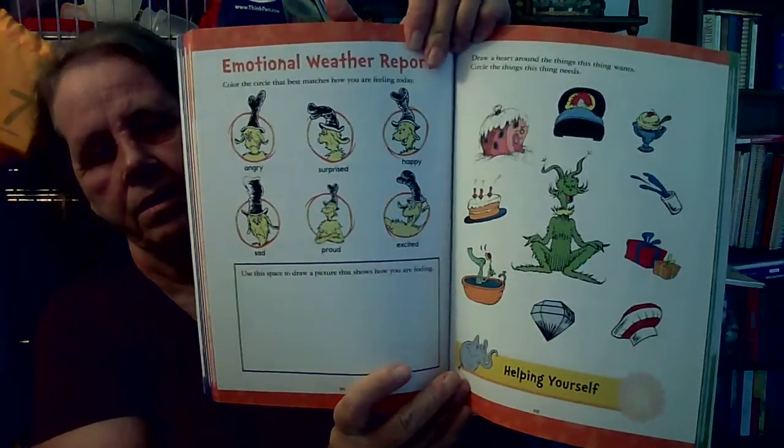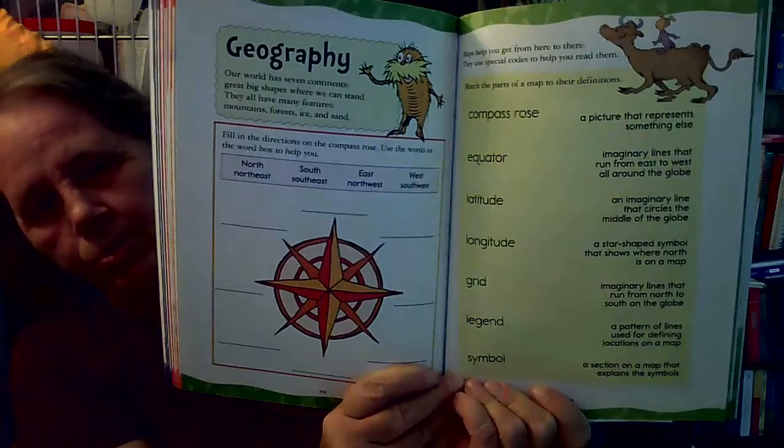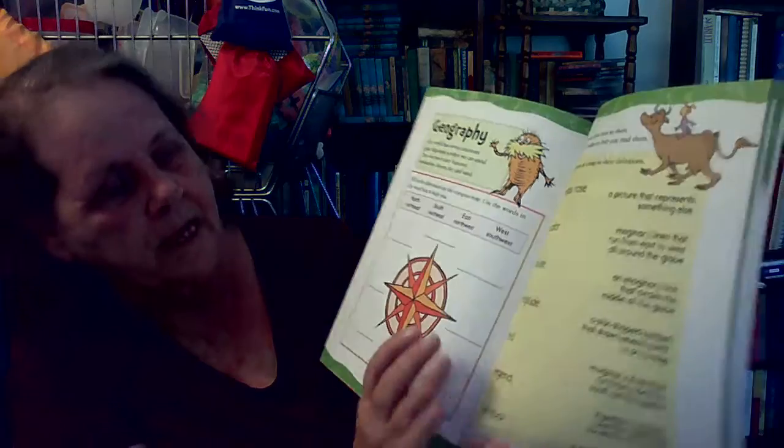Then it has things on how to deal with different emotions and things like that. And it has science and geography. Here's some geography. Compass rose. Learning what different things on a map would be, including latitude and longitude.